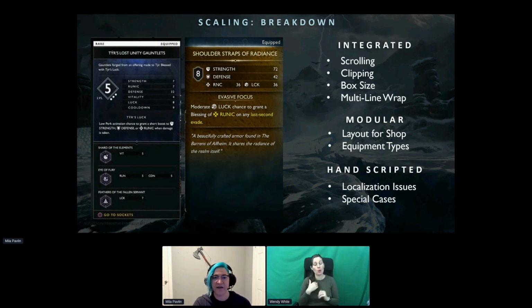We had to integrate things like scrolling, clipping, box sizes, multi-line wrapping, and then we created modules for different types of screen interactions. So we had different layouts for when you're in the shop versus when you're in your equipment menu, and different equipment types would have to have different modules in order to handle all of this wrapping and scaling. We had to hand script some localization issues and some special cases, but fortunately for us, a lot of the work that we did on the scaling actually helped with those issues. So one of the things that we found going through this is that you are going to solve localization issues by concentrating on having wrapping and larger text, because everything is going to just naturally focus and wrap as you go through.